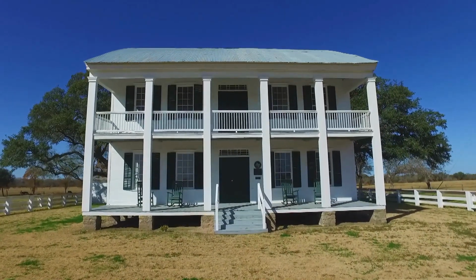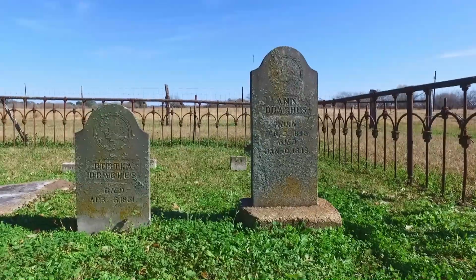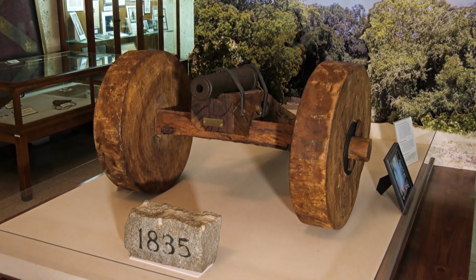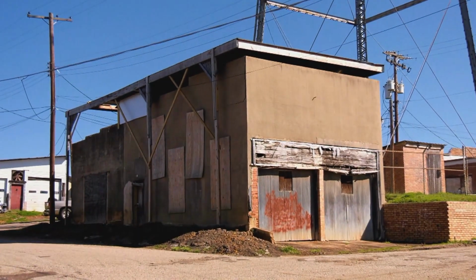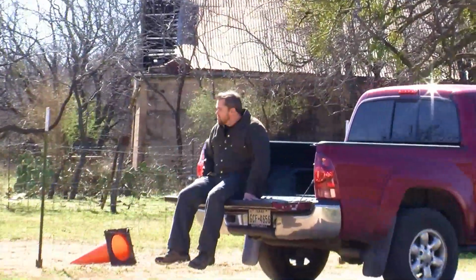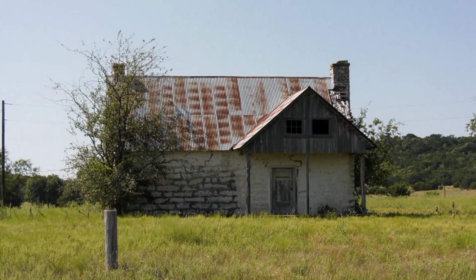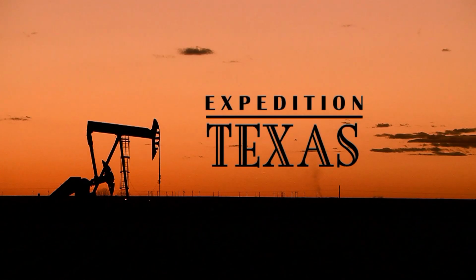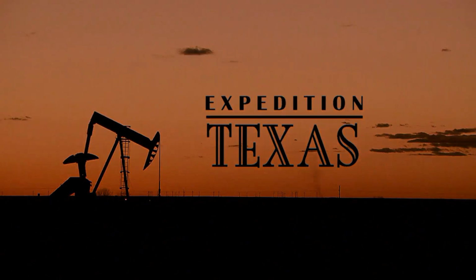Texas is full of lost history, from lost cemeteries to abandoned buildings, from the infamous to the obscure. Hitch a ride and travel across the Lone Star State, looking for hints of Texas' colorful past, our lost history. This is Expedition Texas, and we're gonna find it.